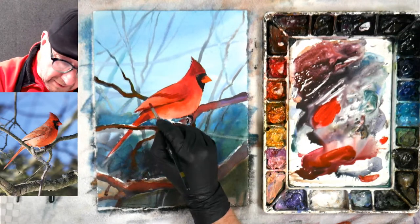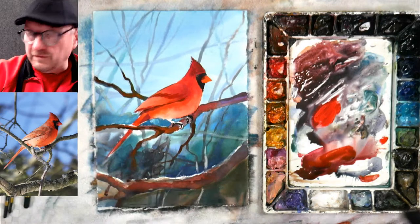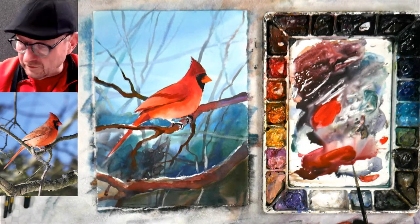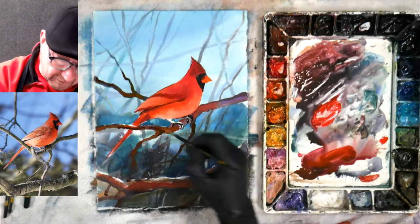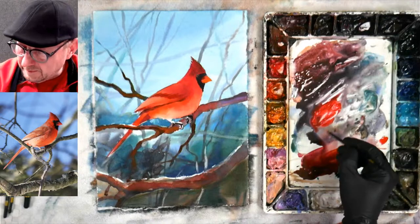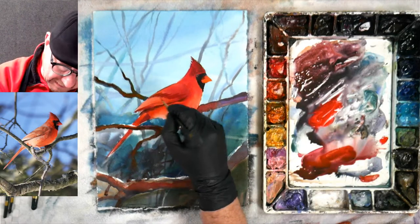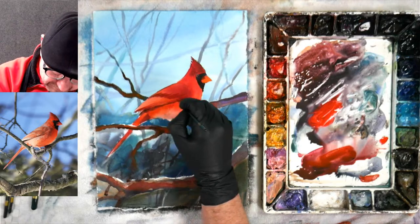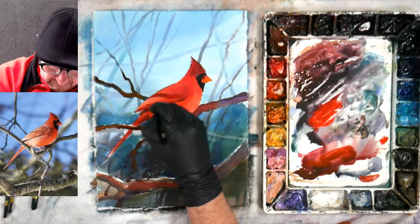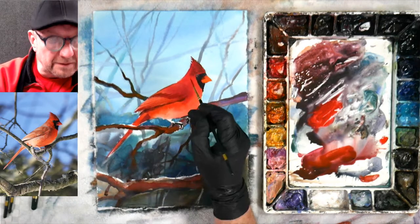And then there's long lines here. And this would be maybe good with the rigger brush. There's really fine lines here. So let's do that. Let's do some fine lines with the rigger and just go in there, make them wet enough so they can float right out of the brush. Now I have to do one brush stroke at a time. Boom, boom. Look at how nice that looks with nice details.